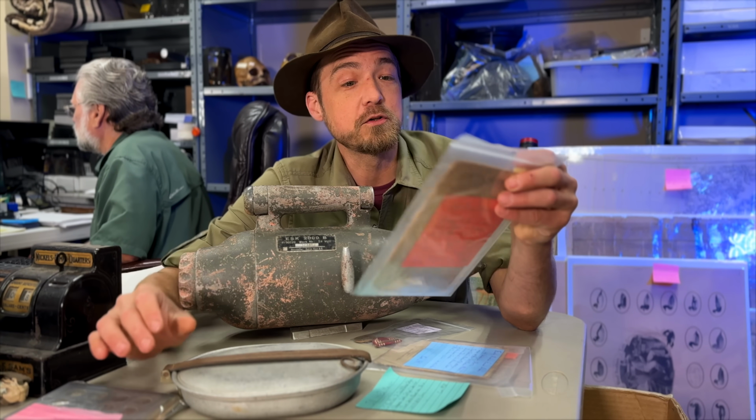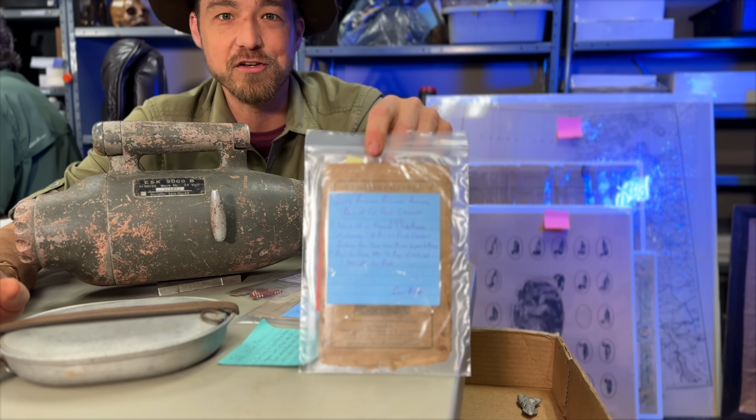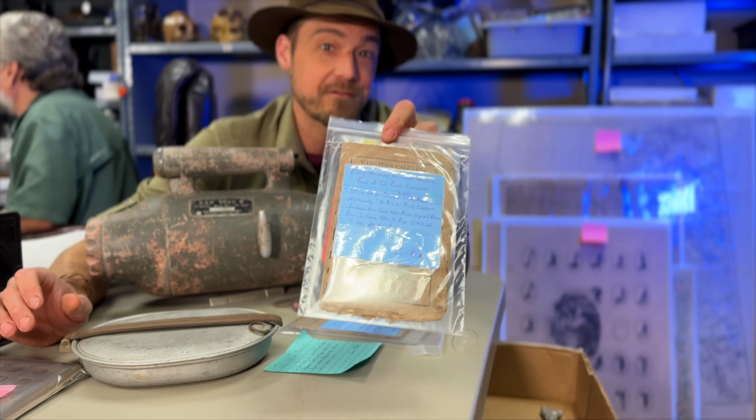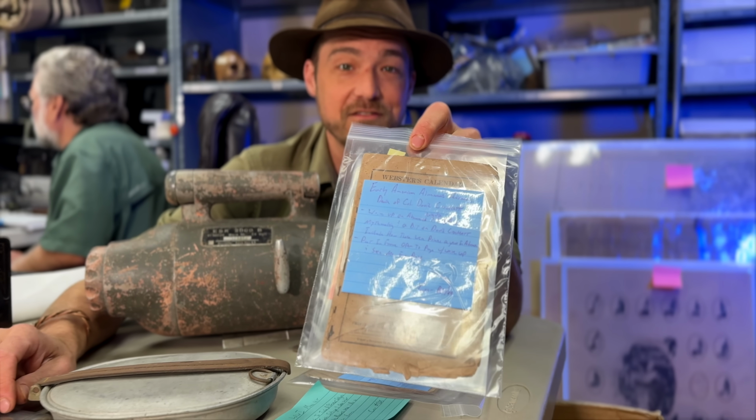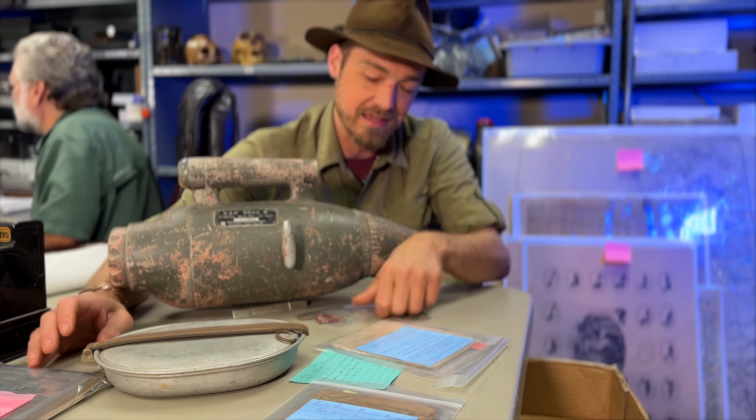Let's see, what's another neat thing that we got? This is a really cool almanac that announces the death of Davy Crockett at the Alamo. This is an almanac from the 1830s announcing the death of Davy Crockett. There's some names in here. We're going to research those people and see what they have to say.